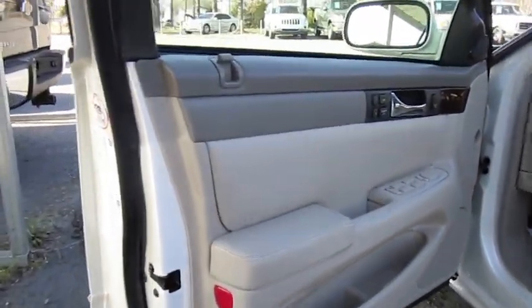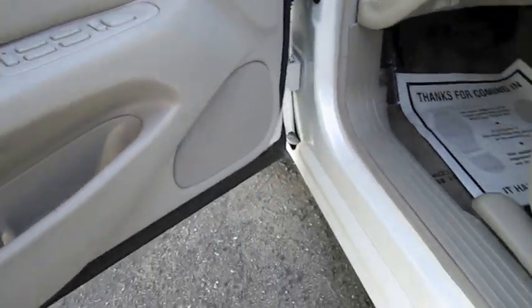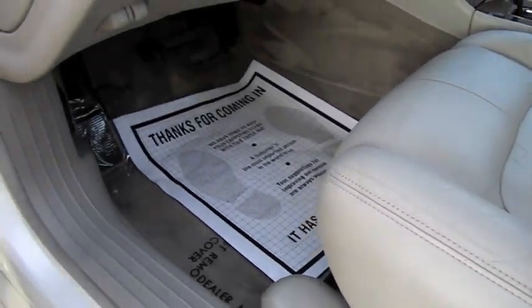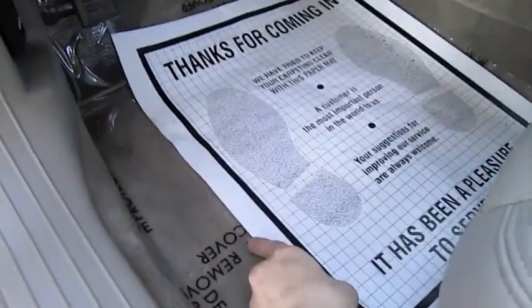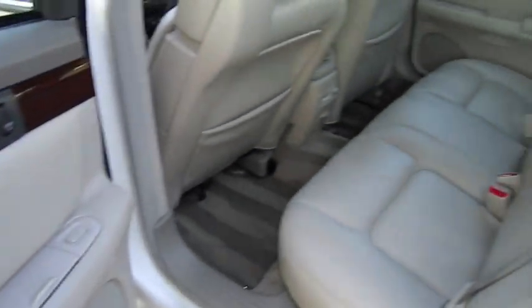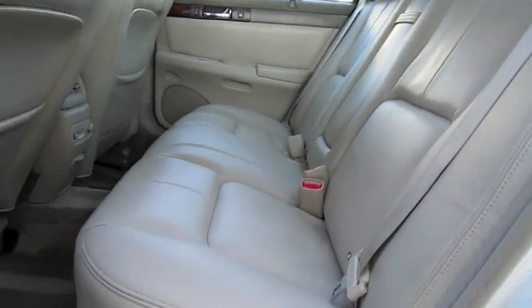Stitched padded door panels. Two-person memory, power windows, mirrors and locks, full power driver's seat, fantastic shape with four-way power lumbar adjustment, full power tilting telescoping steering wheel, does have heated rear seats. Very comfortable.